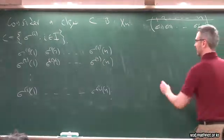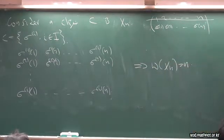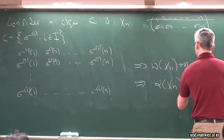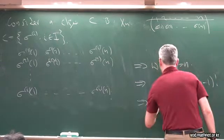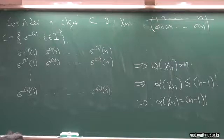So I know that omega of X_n is equal to n. And now by my clique-coclique bound, alpha of X_n is at most (n minus 1) factorial. And of course we have examples of cocliques with size (n minus 1) factorial. So this proves the bound. So that was fun. Let's do it again.